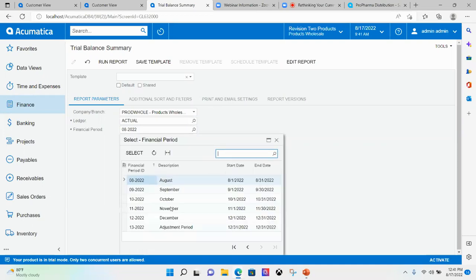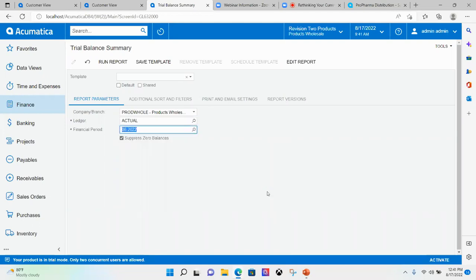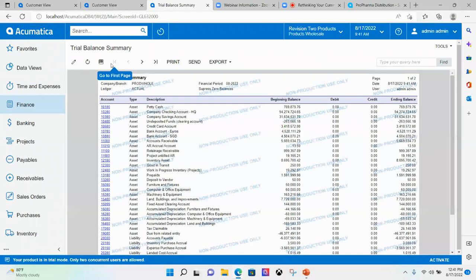And I will run this for, okay, so this is a P&L by GL account. And notice the balances. I can now drill down on this data. So if I want to see what's in petty cash for this period, I can click and drill down.